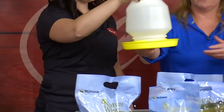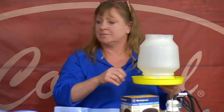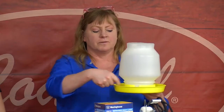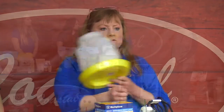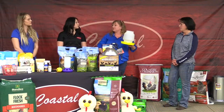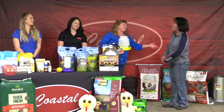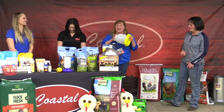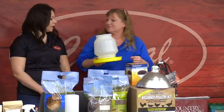The depth on these is very important. So if you have small birds, like bantams, which are very popular nowadays, you may want to put some marbles or pebbles in here so that when they run in, they only get their little ankles wet. They don't get their whole body wet. Because a cold chick is a wet chick. A wet chick is a cold chick. A cold chick is a dead chick. So size is important.